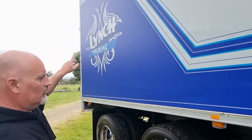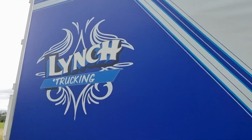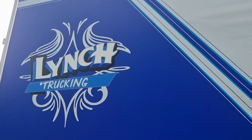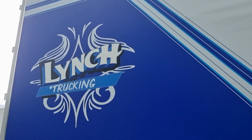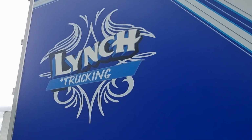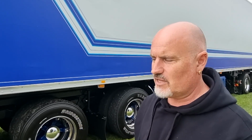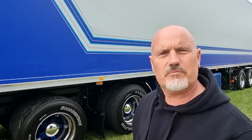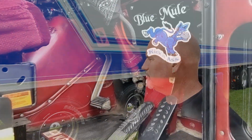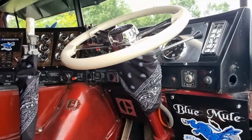Like the Lynch Transport is the exact design, which they took off a picture off the battery box, and the Lynch Transport is exactly the same old style that Dad had on all his trucks years ago. So did he run these colours as well? Yeah, the Superliner he had was blue and white, similar, and he had Lynch in that exact same writing on one of his last ones before he ended up just selling and driving for people before he retired. So we kept running with that, and here we are today.